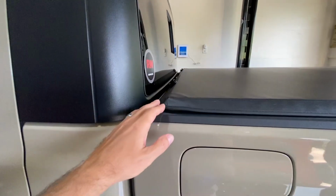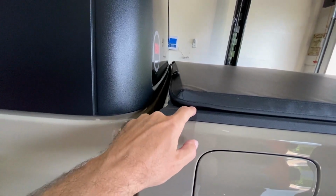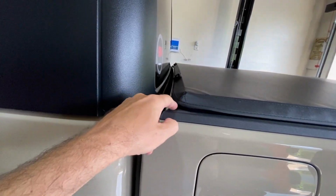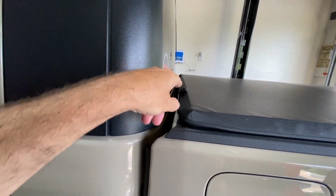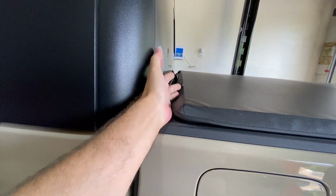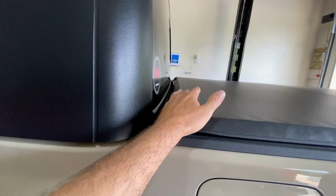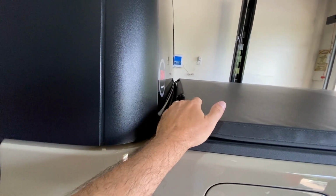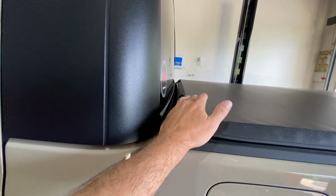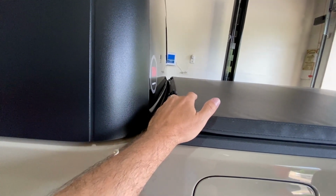I mean, honestly, there's a couple of spots like here. You can see it's a little higher. But there is foam behind here. Foam to keep the water out. It actually runs down the whole front of the bed here. Underneath, when you put your fingers underneath there like that, you can feel it. It seals nicely. There is rubber along the edge of the tonneau cover bottom here as well. So it seats nicely against the foam that runs across the top, just to keep water out.